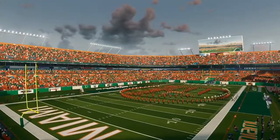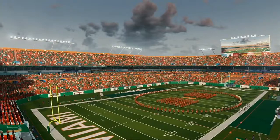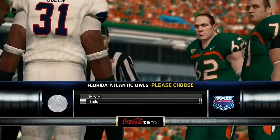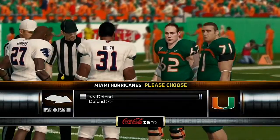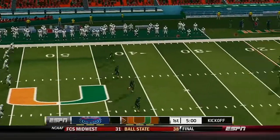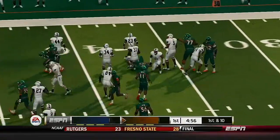Opened in 1987, this stadium's undergone many name changes over the years, but whatever they call it, it's always a beautiful location to play a college football game. Davis has the ball set, and he looks ready to kick this one deep to open up the ball game. Here we go, folks. And he's tackled at the 37.